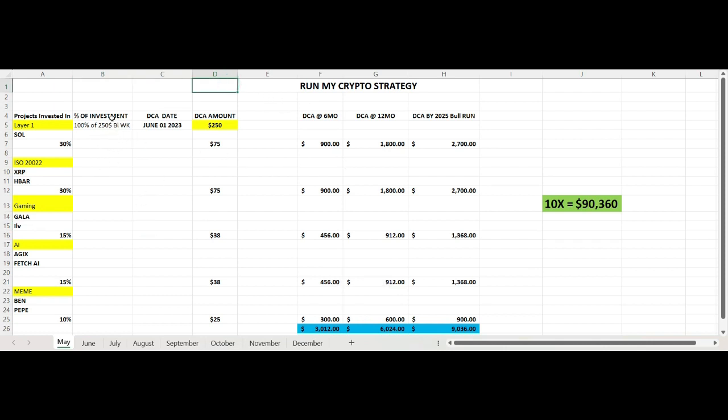So for example, you'll select a token, so that would be token number 1. This is just layer 1. That could go into a different category. You've got SUI, you've got Ethereum, Arbitrum, you have so many, Optimism. There's all kinds of layer 1s, but I just chose Solana as an example in this case.